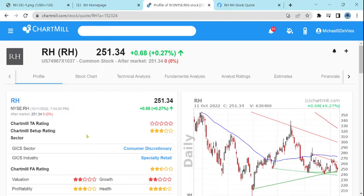Their technical analysis, their setup, is not very attractive. The technical analysis rating is 0. The setup is 3 out of 5. So the technical setup isn't that great.